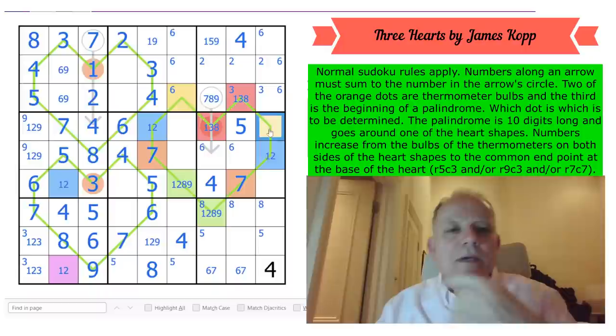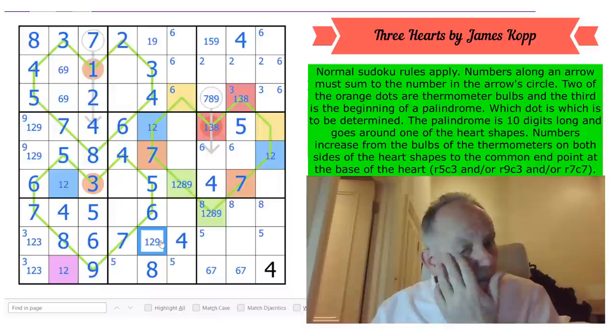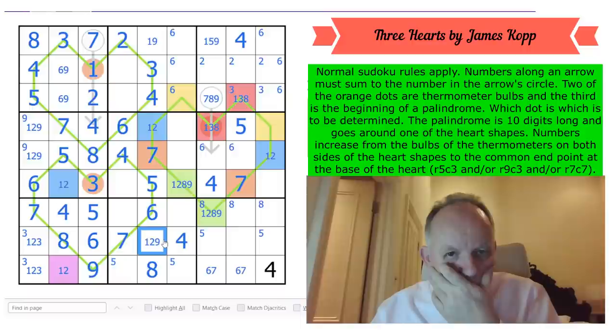What about this yellow? Can't be 5, 2, 4, 7, or 6. It's not enough. Come on, surely knowing the palindrome's order must help. What about blues? That's not blue. I don't know. I don't see how this has got it all done. It just hasn't.